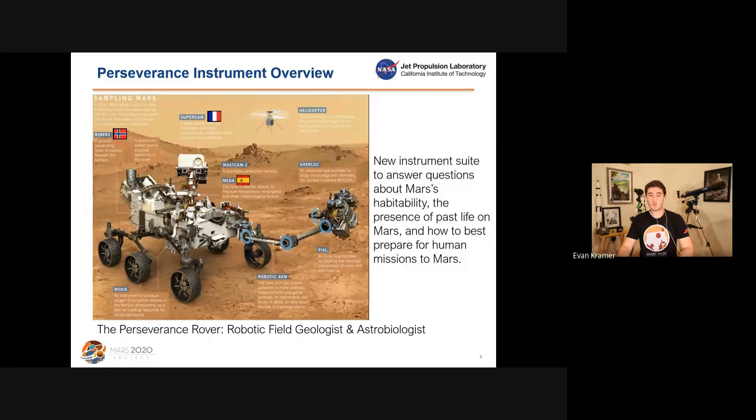Perseverance has 6 wheels and uses what's called a rocker bogey system as its suspension design for driving over rough terrain on Mars. Perseverance has a robotic arm with a drill and science instruments on the end for studying the Martian surface. It also has its own neck and head, or mast, which enables it to see its surroundings.